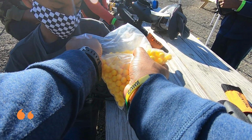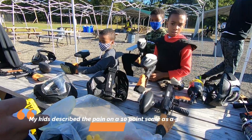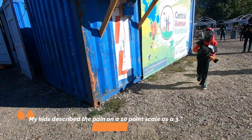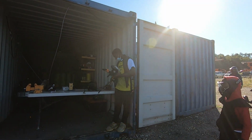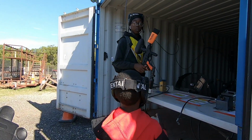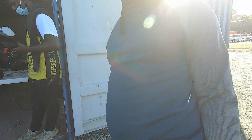This is in the middle of September, so you'll see we're all wearing long sleeve clothing. That's because we want to minimize the impact. This right here is a charging station where they put air in a portion of the paintball gun that has compressed air and causes the ball to shoot out.